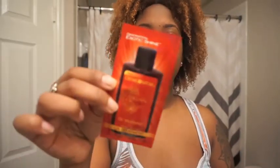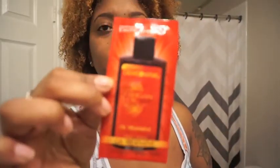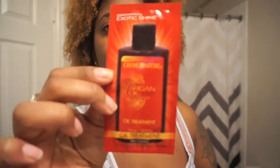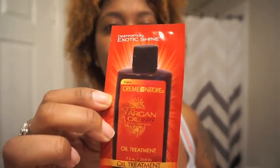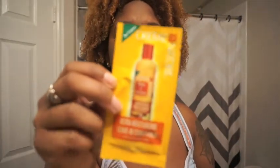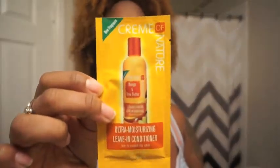I'm using the Creme of Nature Argan Oil from Morocco Oil Treatment as my oil. This is what it looks like. If it focuses... Oh, I think it is focused. Okay. Yeah, that's what it looks like. And then I'm using the Creme of Nature Mango and Shea Butter Ultra Moisturizing Leave-In Conditioner for Dehydrated Hair. This is what it looks like.